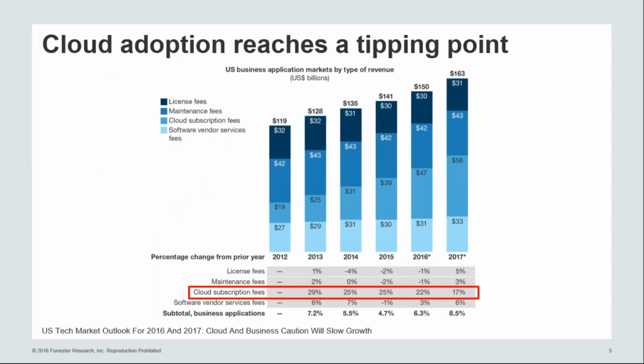Essentially, we are seeing that in the way that clients are spending in IT. This data is from a friend of mine, a peer of mine, Andy Bartels. Every year he does a sizing of the U.S. market and the various growth rates of different types of software licenses and spend. And although you can't quite say that cloud subscription fees have bypassed the combination of new software license fees plus existing software maintenance fees, it's getting pretty close.